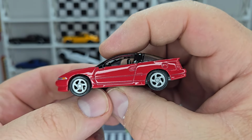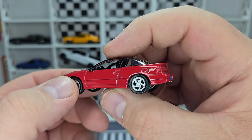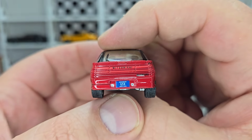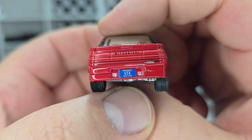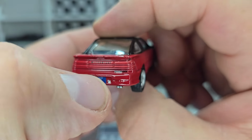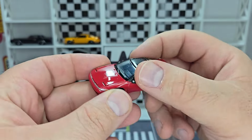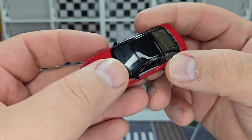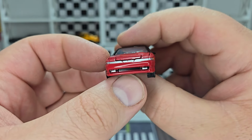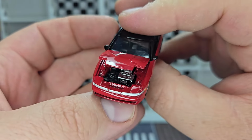Wheels look fantastic. It is the same style of wheel that they've used for the Stealth. It's pretty close. It's not exact, but it's pretty close to an Eclipse one. It says Mitsubishi right there. Michigan plate again. This one says Eclipse GSX right there, but the print is not that great on this particular one. Two-tone with the black top on there.